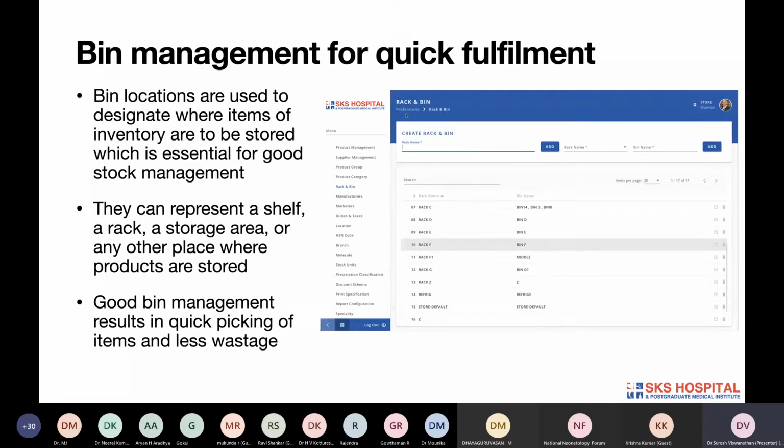Bin management. Any good inventory management needs bin management. Bins are nothing but locations identified inside your pharmacy. It could be a rack, a tray, or some other location. You create bins, and each medicine is assigned to a particular bin.